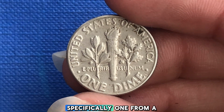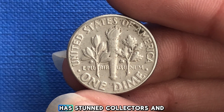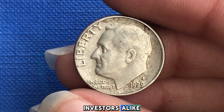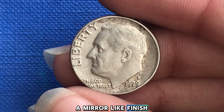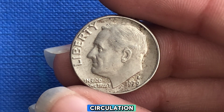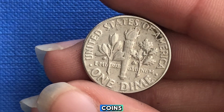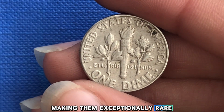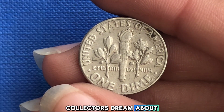Roosevelt dime, specifically one from a proof set but struck as an actual business coin, has stunned collectors and investors alike. Unlike regular proof coins, which are struck with a mirror-like finish and typically never enter circulation, some proof set dimes were mistakenly struck and released as standard coins, making them exceptionally rare. These are the kinds of errors that serious collectors dream about.